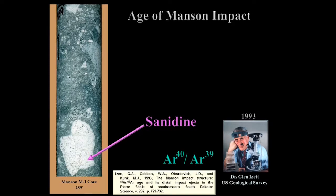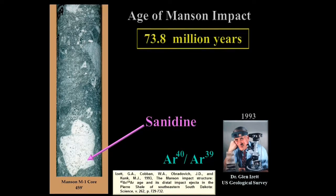And so they use a procedure called argon 40/39 to do that. They look at basically the amount of primary products of uranium that are there, and then the daughter products that are released by radioactivity and preserved within those crystals. They can look at that percentage and come up with an age, and this is what Glenn Izett from the U.S. Geological Survey did in 1993. And he came up with the age of 73.9 million years.